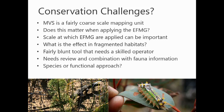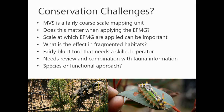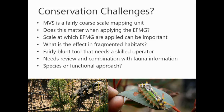Okay, some of the conservation challenges. As I said, MVS is a fairly coarse unit compared to some of the veg mapping that we do have and some of the veg mapping that occurs across this part of the island. There is a latter revision which has some new MVS classes, and some of these have changed. So when we review our ecological fire management guidelines, we'll have to look at what impact that has in terms of this sort of thing. So it doesn't matter when applying EFMGs, you've got a strongly variable population, so potentially.